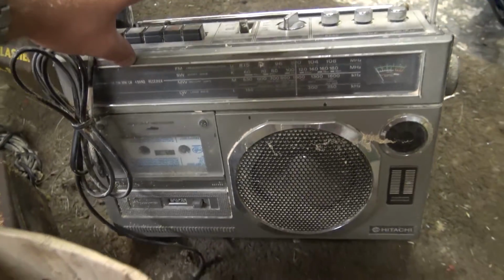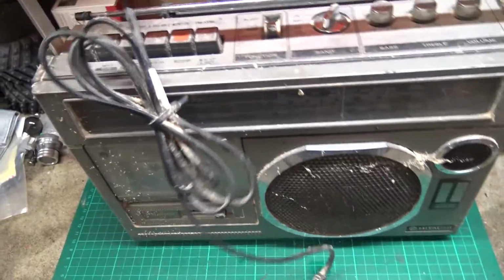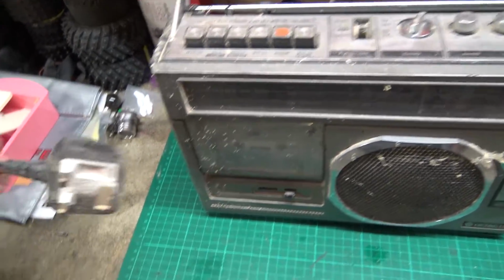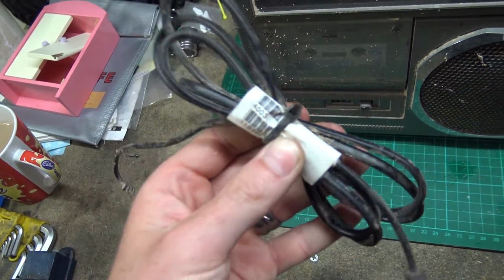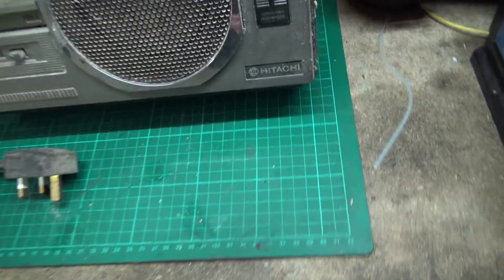Right, let's go and plug it in and see what we can get, shall we? There we go, look. I don't remember ever having this. I reckon it must have come out of one of the other sheds or something perhaps. That can't be the original power cable for it, can it? With that on it, like that. I don't know, it might be. Can't see that being the original power cable.